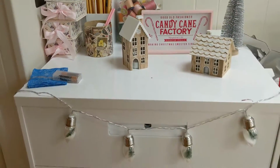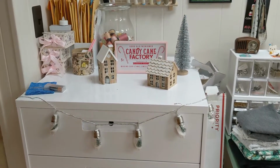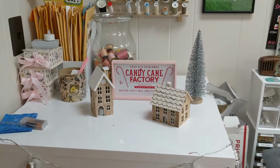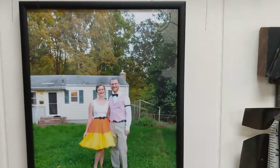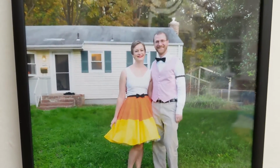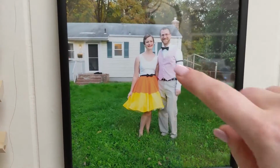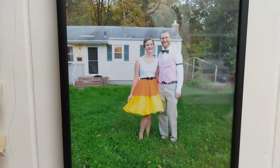We've already talked a little bit about my Target Dollar Spot holiday decorations. I love them. I have them for a couple different seasons, and I think they're really fun. This is a costume that I made my husband and I years ago. I am, if you can't tell, a candy corn, and he's the candy man.